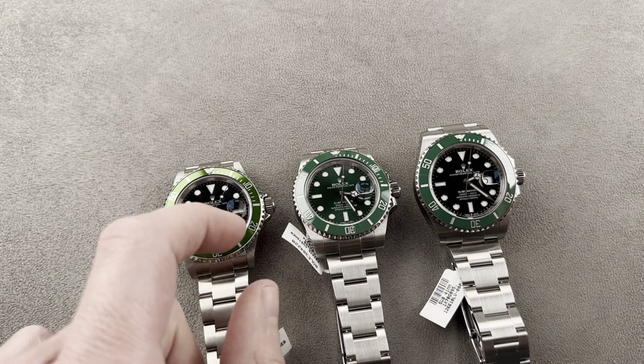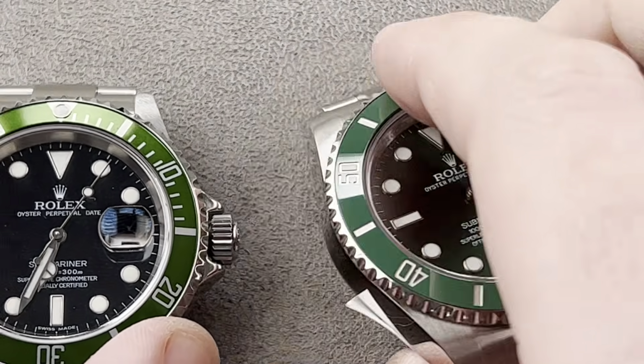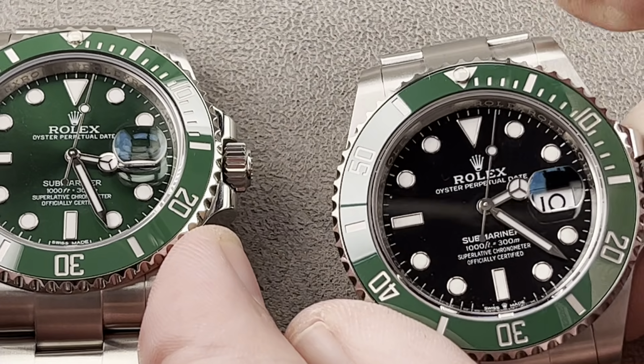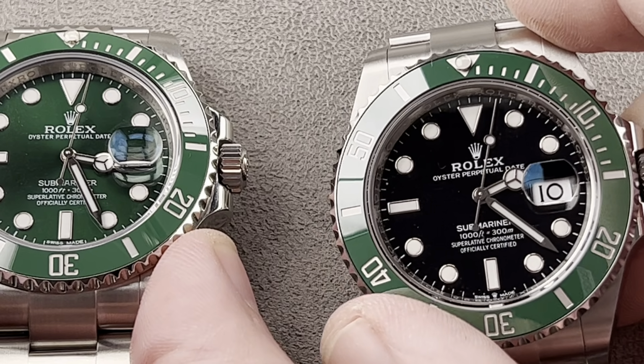Now, where I was wrong was my prediction that the next green Submariner, the next lunette vert, or green bezel, was going to be a no date. Well, we definitely got a Submariner date. If anything, Rolex went for the biggest crowd pleaser, and the Submariner date is the best seller.